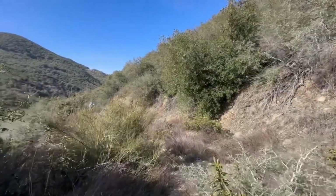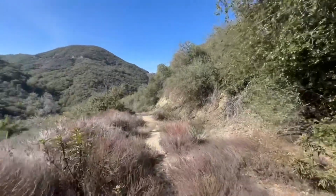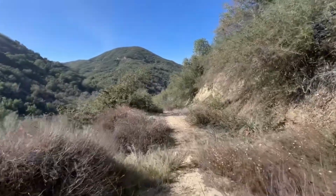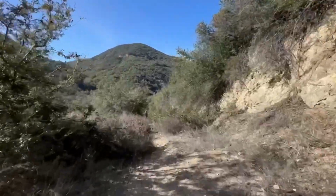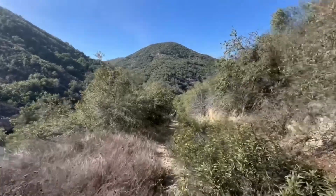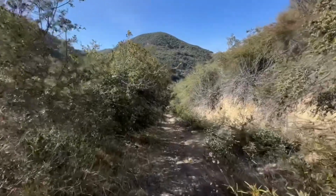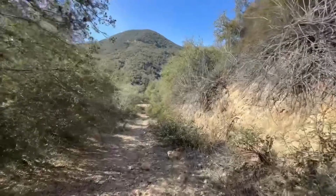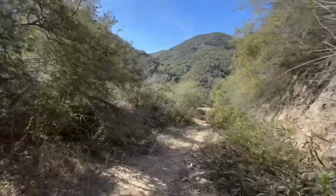So we started back downhill. Nice, easy downhill. My favorite. We've done 5.3 in 2 hours and 41 minutes. And we're just kind of going at a nice steady pace downhill. I hope you've enjoyed this video. It's been a beautiful day and some stunning views of the San Bernardino Mountains.